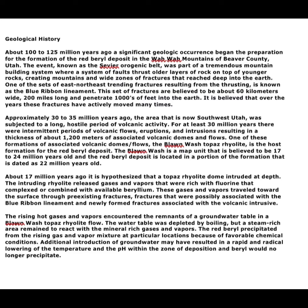It is believed that over the years these fractures have actively moved many times. Approximately 30 to 35 million years ago, the area that is now southwest Utah was subjected to a long, hostile period of volcanic activity. For at least 30 million years, there were intermittent periods of volcanic flows, eruptions, and intrusions, resulting in a thickness of about 1,200 meters of associated volcanic domes and flows. One of these formations, the Blawn Wash Topaz Rhyolite, is the host formation for the Red Beryl deposit. The Blawn Wash is a map unit that is believed to be 17 to 24 million years old, and the Red Beryl deposit is located in a portion of the formation that is dated as 22 million years old. About 17 million years ago, it is hypothesized that a topaz rhyolite dome intruded at depth.